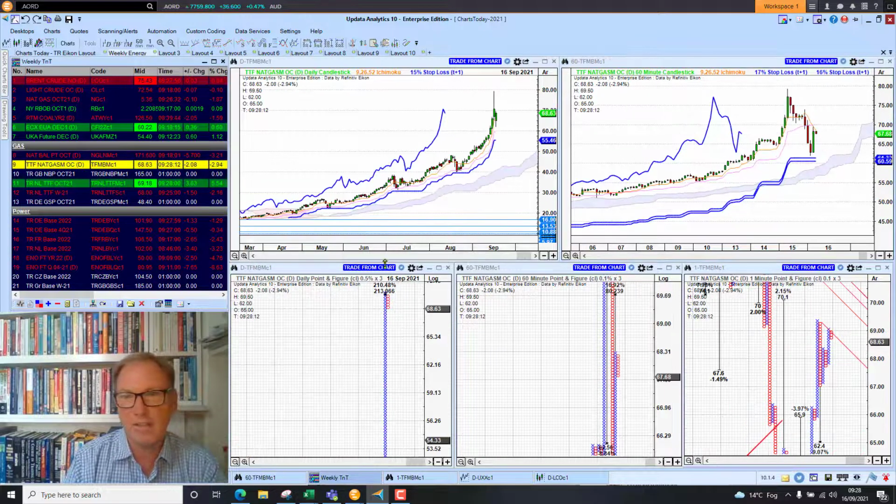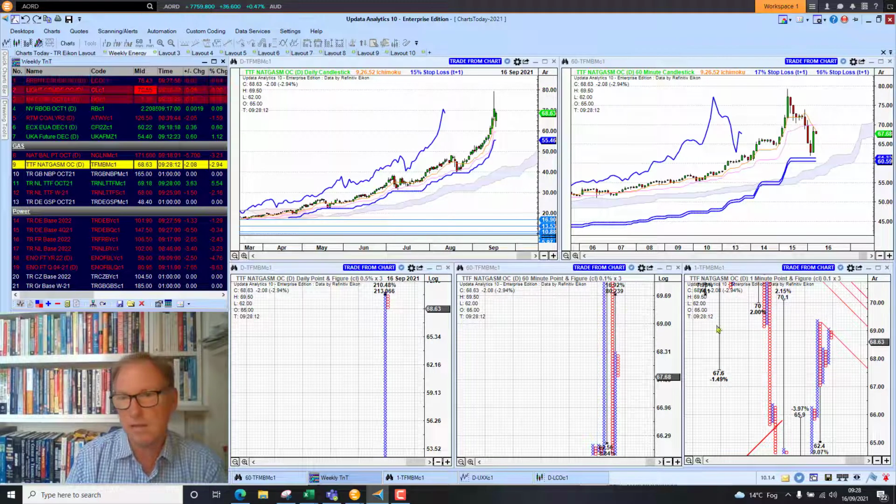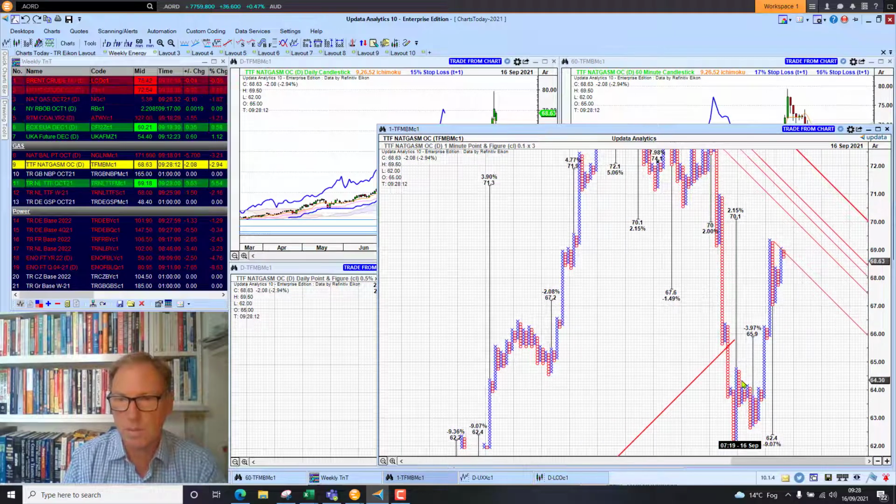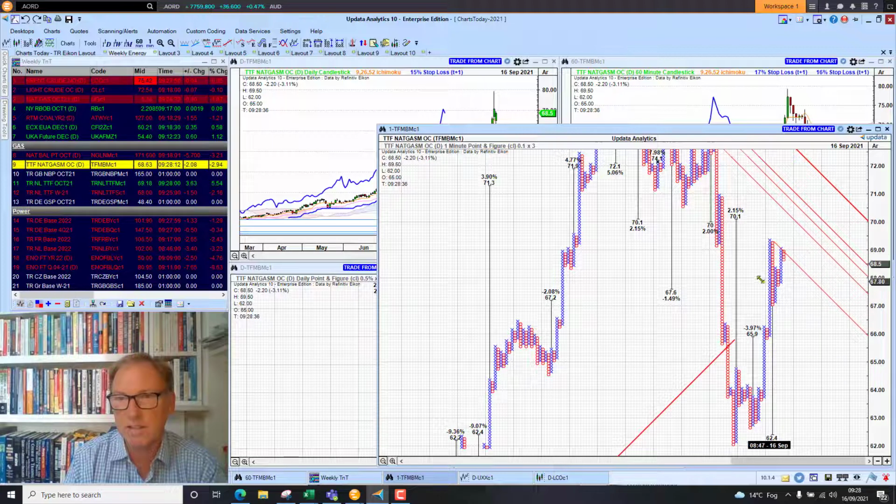If we look at TTF, similar picture. We're pulling back to trend here, 15%. No surprises that it's similar. We do have a reactive move this morning on the chart on the 1 minute. These 1 minute charts over the coming days will be really critical. So we saw here this morning at 64, 60, we had this reactive target to 70. We haven't quite got there. We've got a new downside target.